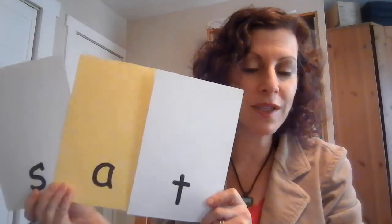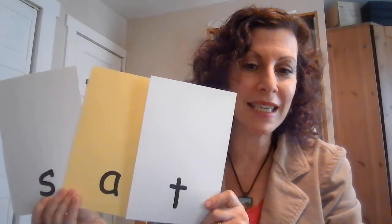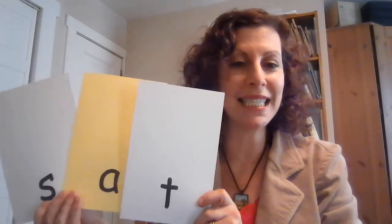And likewise, if you were stuck on this word in a book, you'd get your mouth ready with the first sound, s, the second sound, a, and the third sound, t, and blend it together. Sat. If I put sat on my body, I could blend the sounds together to read the word sat. Okay. Reading and writing go hand in hand, so it's very easy to incorporate writing activities in with some of your favorite reads.